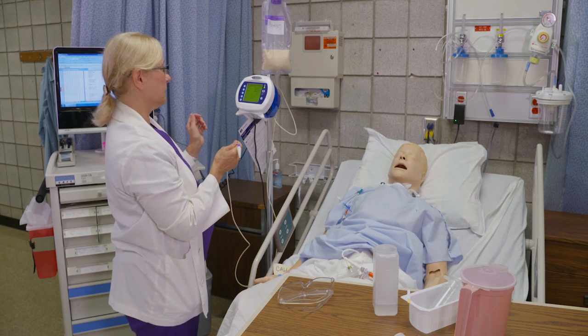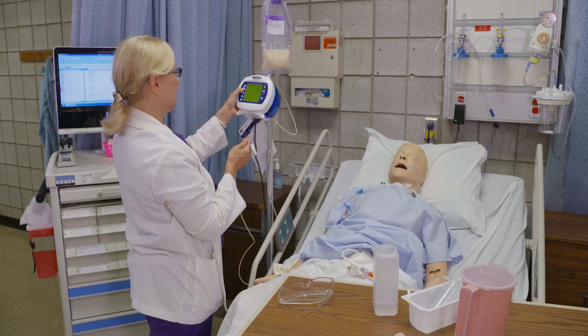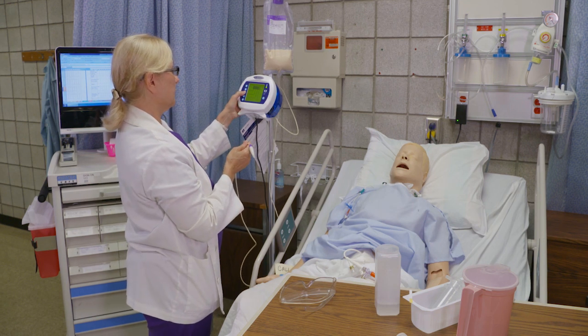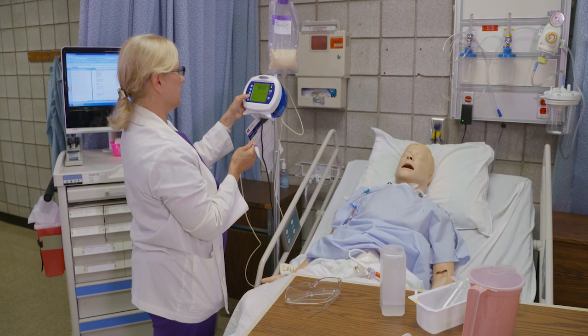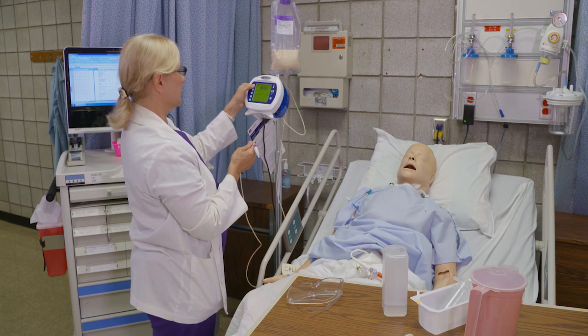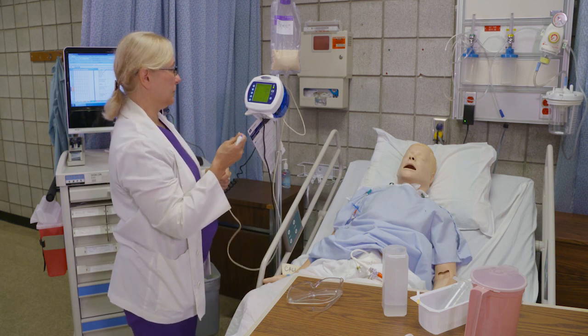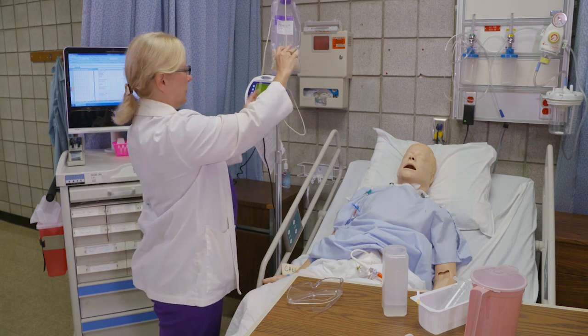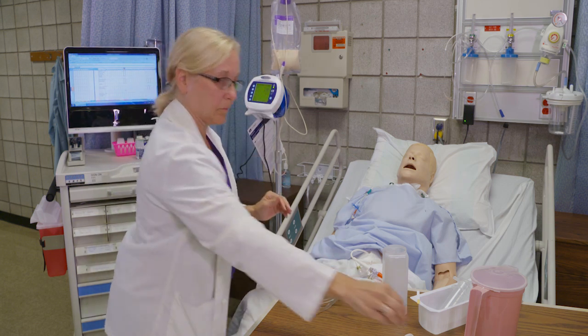Press Feed Volume to be determined. Press arrow buttons to indicate the volume, which is 237 milliliters. And press Enter. Don clean gloves and goggles.